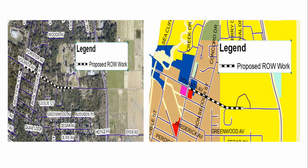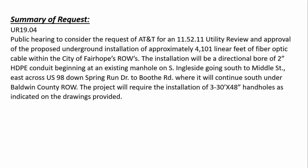The project will begin close to the intersection of Atlanta Avenue and Section Street and end on Section Street across from Sarge Turner Road. On the slide here on the left, you have an aerial, on the right showing the zoning. The dashed line is the proposed right-of-way work. You can see it starting there at the beginning of Atlanta, and it actually ends at Sarge Turner Road, which is right there at Atlanta Park at the football stadium. If there's any questions on that, I'll move on to 1904.